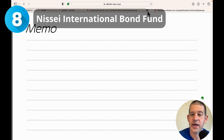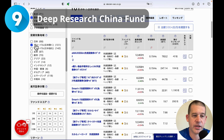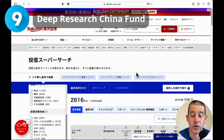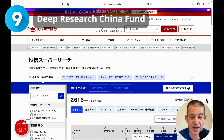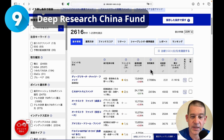All right, so that was a bond fund. Now let's take a look at something a bit different. So these are both very reasonable, low-priced index funds. But let's take a look at something a bit less reasonable. So let's take the entire fund universe on Rakuten, so 2,616 funds, and let's find the most expensive fund on here. So that's this thing.